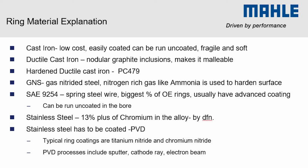And because the 9254 has a better hot hardness, stays hard at high temperatures, it's a better ring for our performance customers as well because they put so much heat in the engine. So we're not wild about stainless rings, although we have a few here and there in our line because that's what the OEs used.